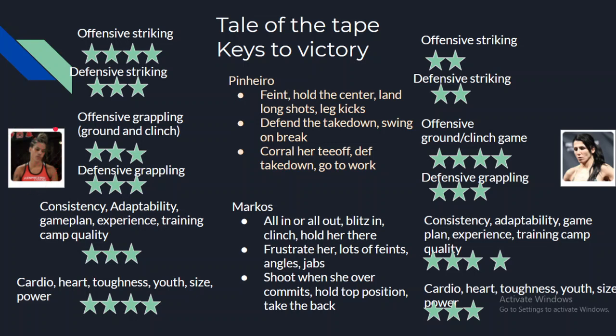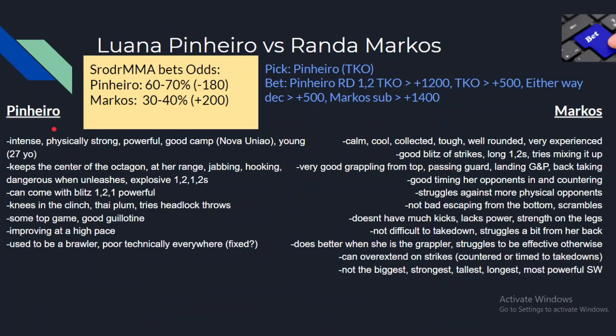I think she's a strong favorite. I'm actually tempted to bet Pinheiro. I have her nearly what the bookies have, like minus 180 range. So if I'm forced to bet, even as weird as it sounds, I would be betting Pinheiro, even though I like dogs, to bet dogs more than juices. But still, I think Pinheiro is quite a strong favorite.